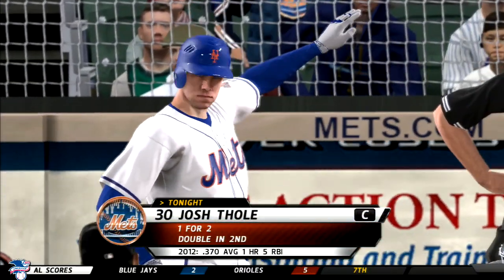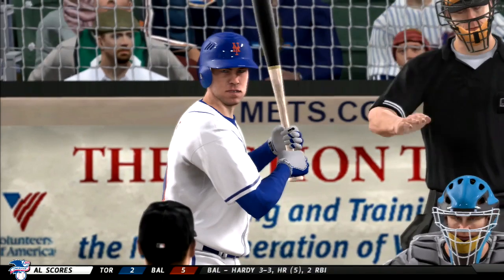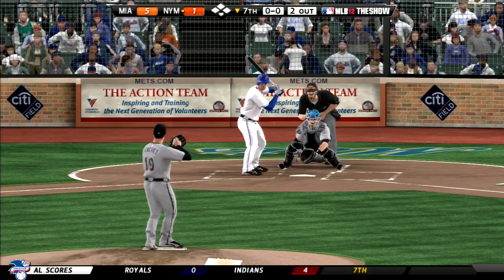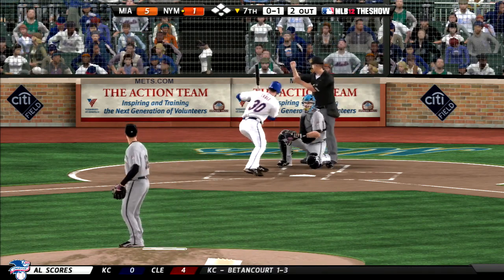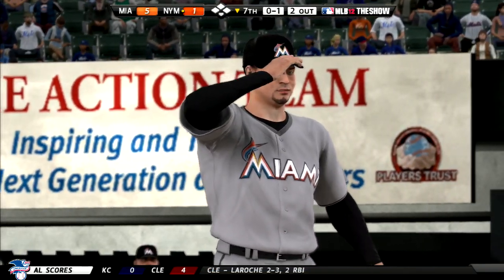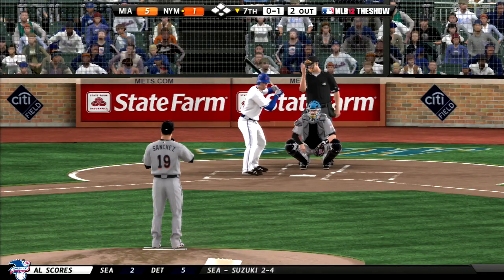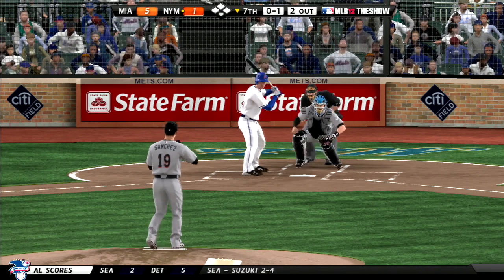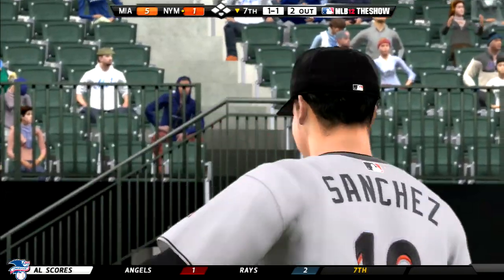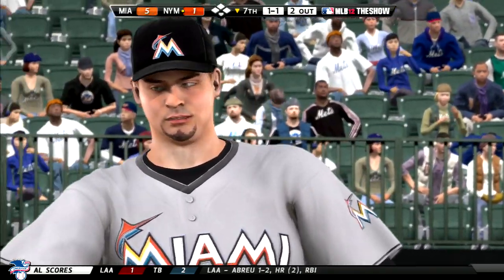Josh Thole will dig in now, 1 for 2 to this point. A couple of righties starting to loosen now in the bullpen. First pitch coming. In there, strike 1. And the MLB average is right around 58% for first pitch strikes. He's got to be way over that. That misses. 1 ball and 1 strike here to the Mets backstop. And he's not going to swing at borderline pitches. He knows what his assignment is.